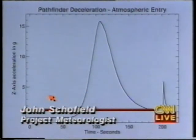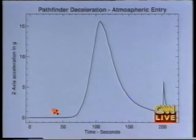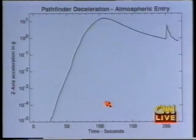This slide that's showing now shows you a detail of the acceleration curve that Rob showed you earlier. At time zero, we're at about 160 kilometers. We hurtle into the very tenuous upper atmosphere, and accelerations are building up gradually all the time. Finally, we hit the maximum deceleration peak here at about 15 G at about 120, 130 seconds, which is a height of 30 or 40 kilometers. If we could have the next slide, please.